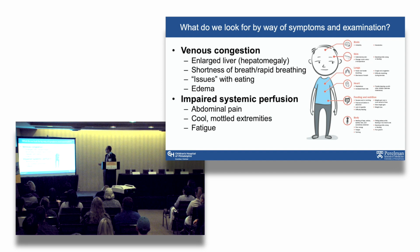And in a patient with systolic heart failure, as well as diastolic heart failure, patients will often have venous congestion, which is most easily found by palpating the liver. Because the liver is directly connected to the heart, any congestion in the heart will back up into the liver. Shortness of breath or rapid breathing, that usually is from backup of flow into the lungs, leading to pulmonary edema.